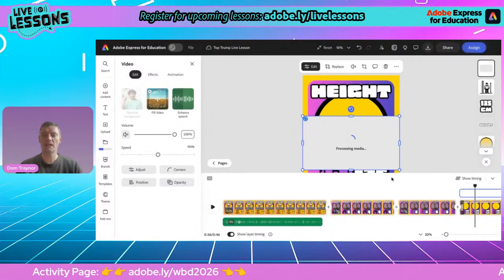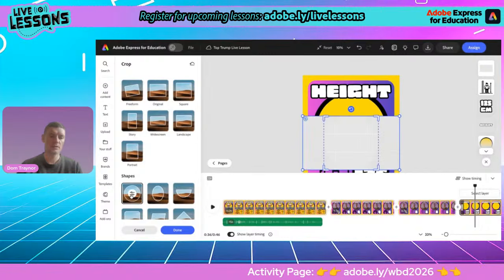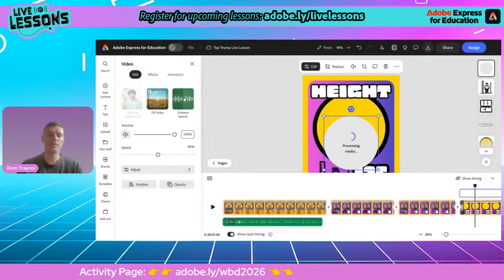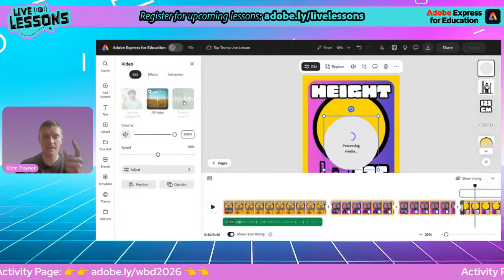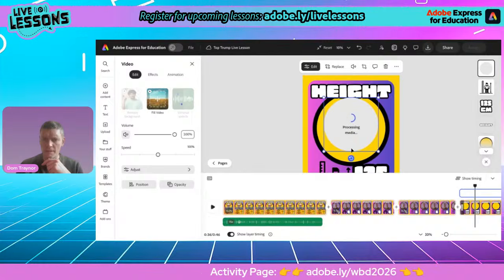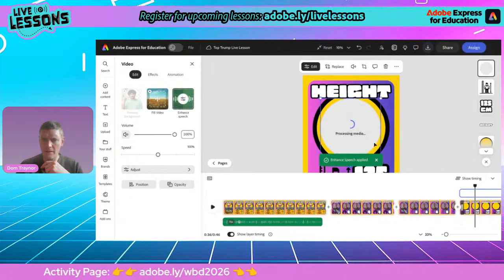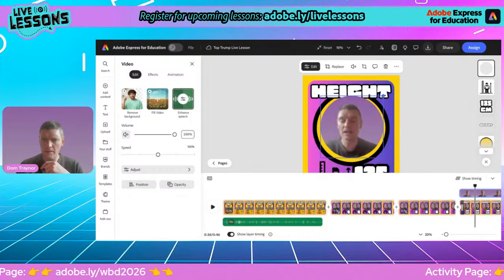Save recording. Again, you go through that process of cropping to a circle. That's great. Done. What else do I need to do? I need to enhance the media, enhance speech, sorry. I'll need to put this in roughly the right place. Around about here.